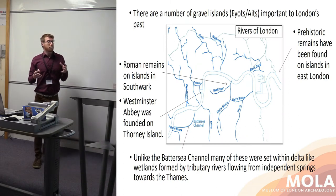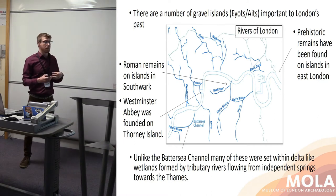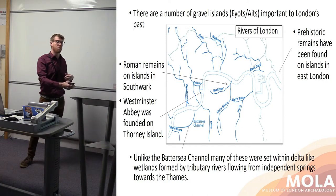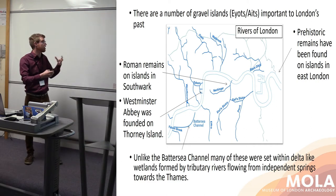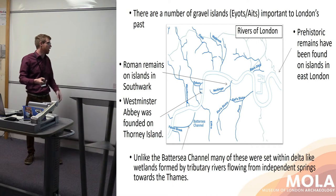We've got the Battersea Eyot in this area, and there are a number of gravel islands that are important to London's history. We've had prehistoric remains found frequently in East London on gravel islands, Roman remains on gravel islands in Southwark, and Westminster Abbey was founded on a gravel island, Thorney Island.